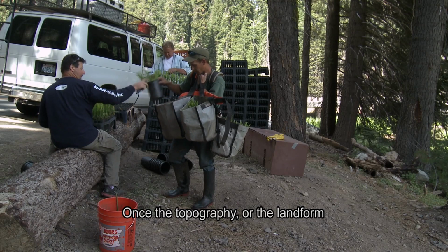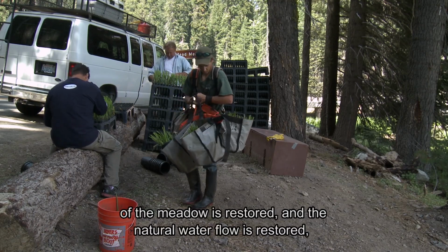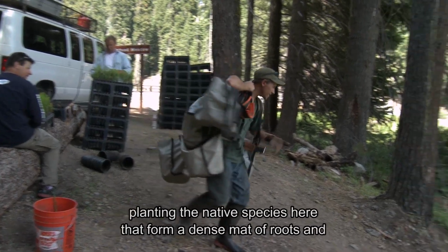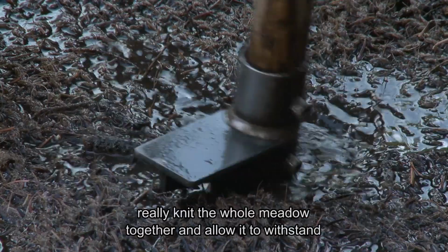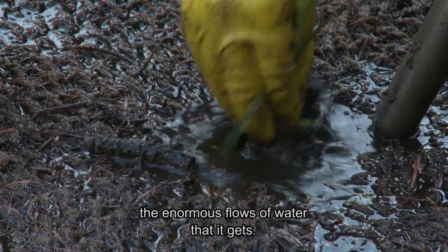Once the topography or the landform of the meadow is restored and the natural water flow is restored, we still have to restore the vegetation. And we do that by planting the native species here that form a dense mat of roots and really knit the whole meadow together and allow it to withstand the enormous flows of water that it gets.